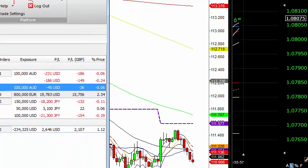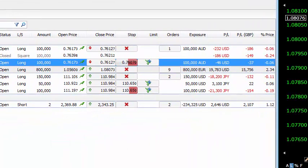Let's have a look at the open positions then and see where we're at. So this is the Aussie dollar here. It's got in at 76.17. And the stop's at 07, which, like I said, means it has to go to 06 in order to stop me out. So that's that one. This is the position from yesterday, like I said. So nothing really major going on.